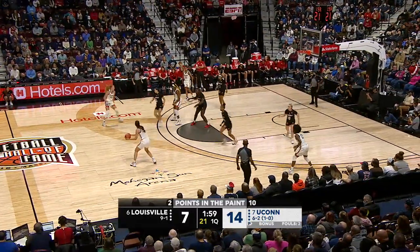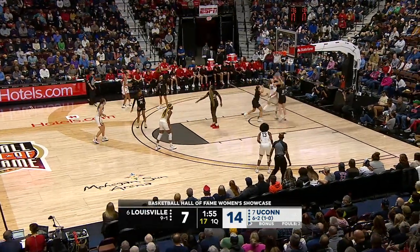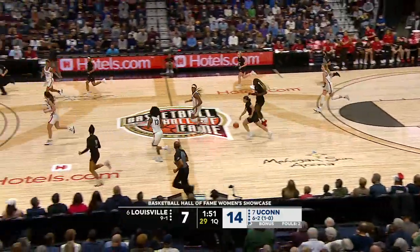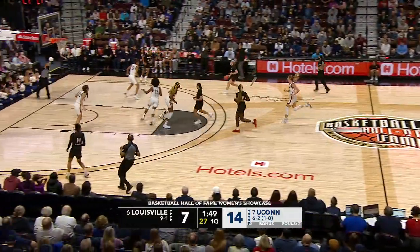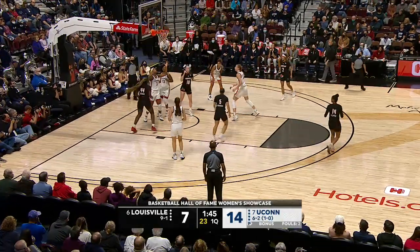Leah Edwards into the game for Connecticut as Olivia Nelson Adota heads to the bench. UHAS again on the inside. Really good help side defense that time. Robinson to Van Lith. Van Lith, nifty little pass to Cochran.